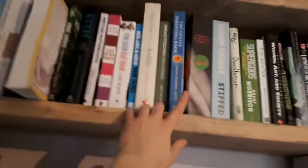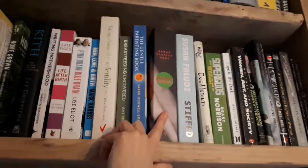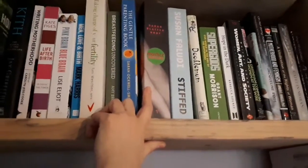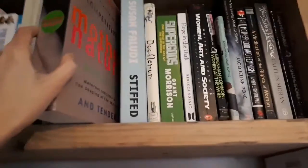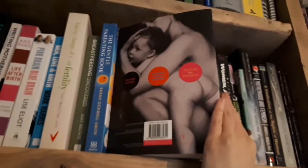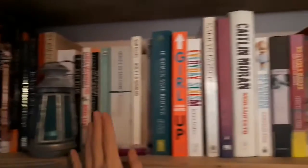Feminism. I really want to talk about this, which I got last year and never put in one of my haul videos, which is a book called Mother Nature about motherhood. It looks awesome, and it's got this amazing cover of a woman holding her baby. That is right up my street, that kind of thing. A bit more feminism down here. My very few graphic novels, very, very few.